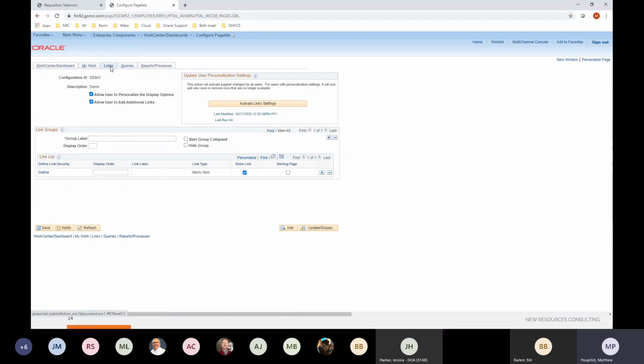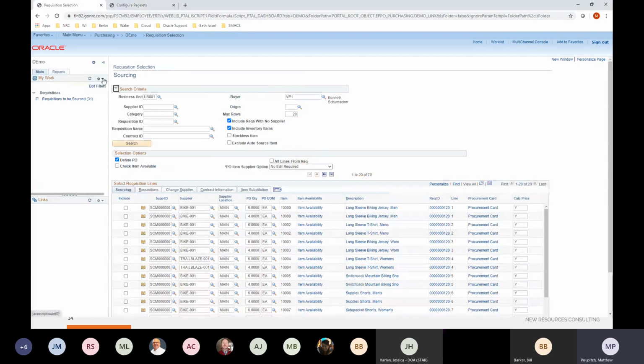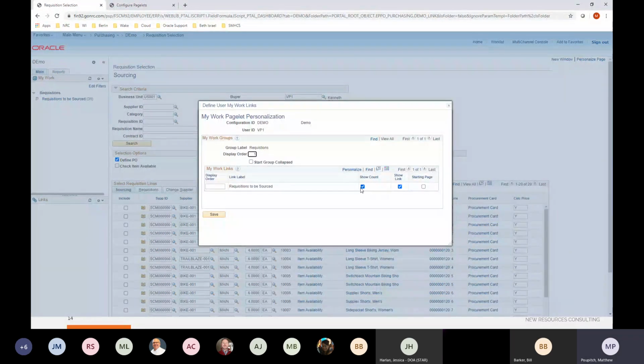So just click over in the links. Oh, one thing I should describe is allow user to personalize the display options. So you're allowing them to edit this. So if I go into personalize, I could say show count, show link. If I deselect show link, the link won't appear.